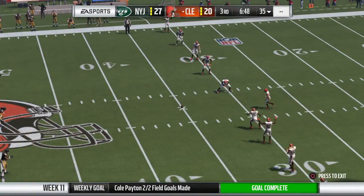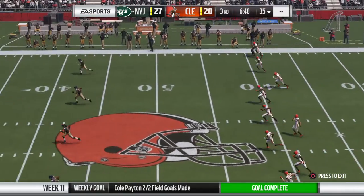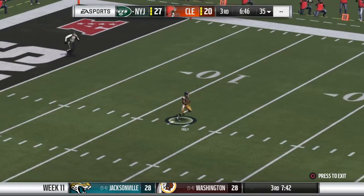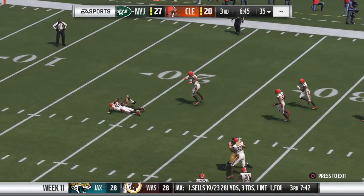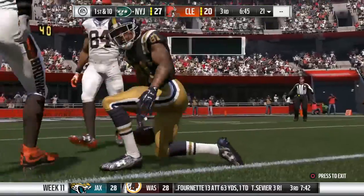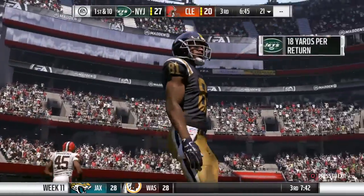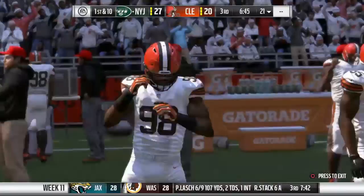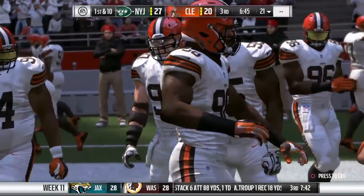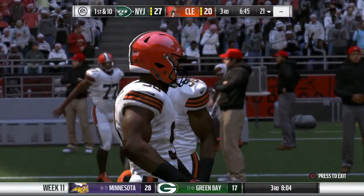Set now to kick this one away, and off it goes. Fielded about a yard deep. And he'll get it up just past the 20, and his guys will go to work at the 21-yard line. And now the Browns get ready as they head back out there. Last drive, touchdown surrendered. Here, see if they can stop them.